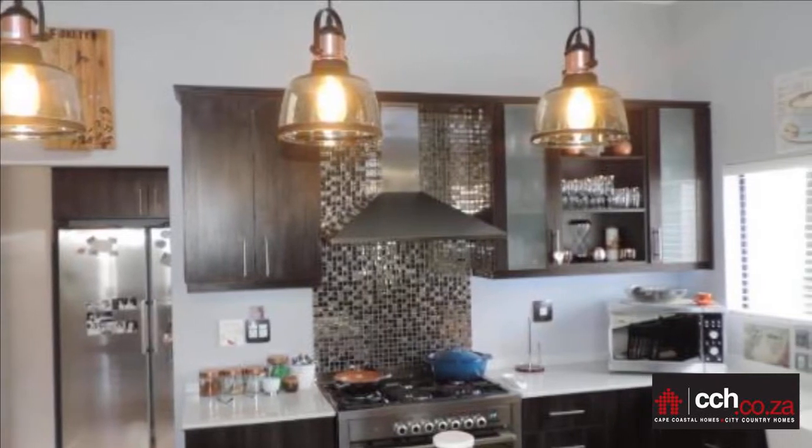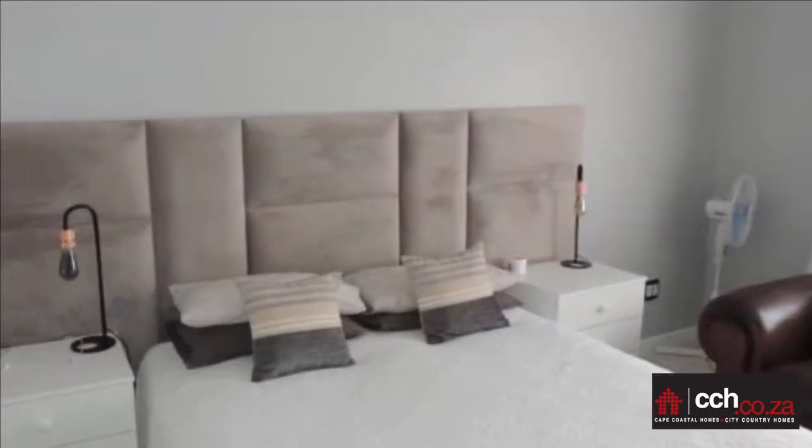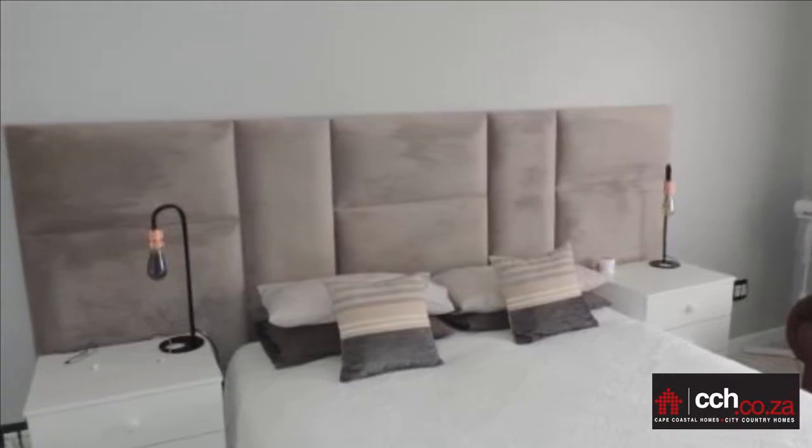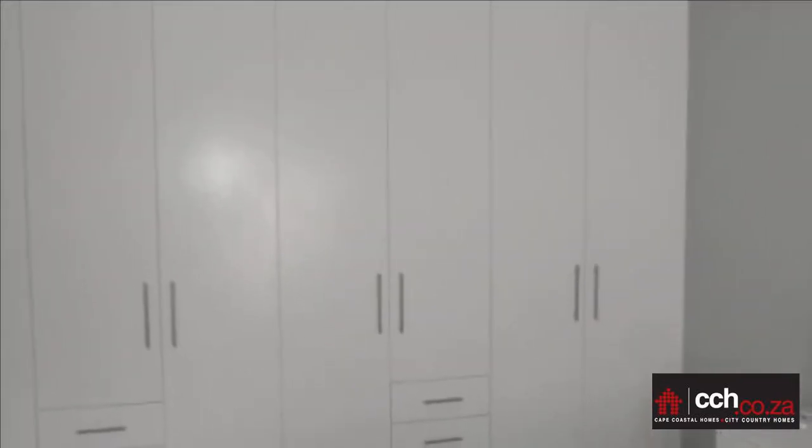From the entrance, one enters the open plan lounge, dining and kitchen area, where space is maximized by the clever use and design of the kitchen island, which is larger than usual and has overhangs all the way around so that it serves as a high-end dining room table.